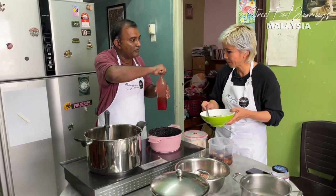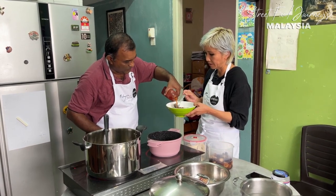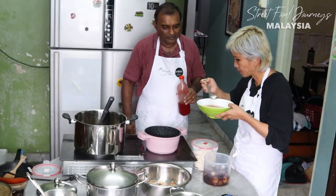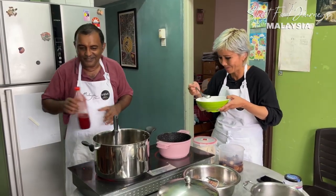Okay, you want to add a little bit of? Yeah, sure. So this is the rice wine. Fu Chow rice wine. Interesting. I don't think I've ever used that before. Oh, all right. It's very different. Yeah. You might want to try it later on.